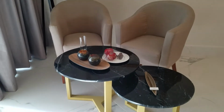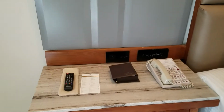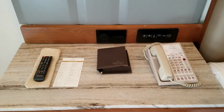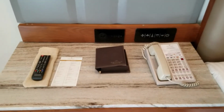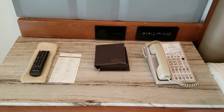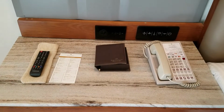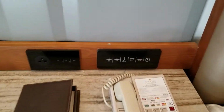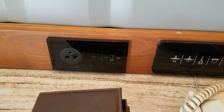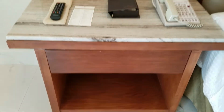Your chair, a lamp, a nice tall lamp over on the other side. 2 more chairs, a couple of tables. Comes with your complimentary fruit. And then we come over here. And the phone. This one didn't have a tablet like the last room I stayed in. This has the phone. In case you want to leave notes for your butler, you do get a butler in this level. The remote, which was all sanitized and in that little bag. I watched TV last night, so it's out. But the controls again for the room, and there's more outlets right there. And another drawer and more storage underneath there.